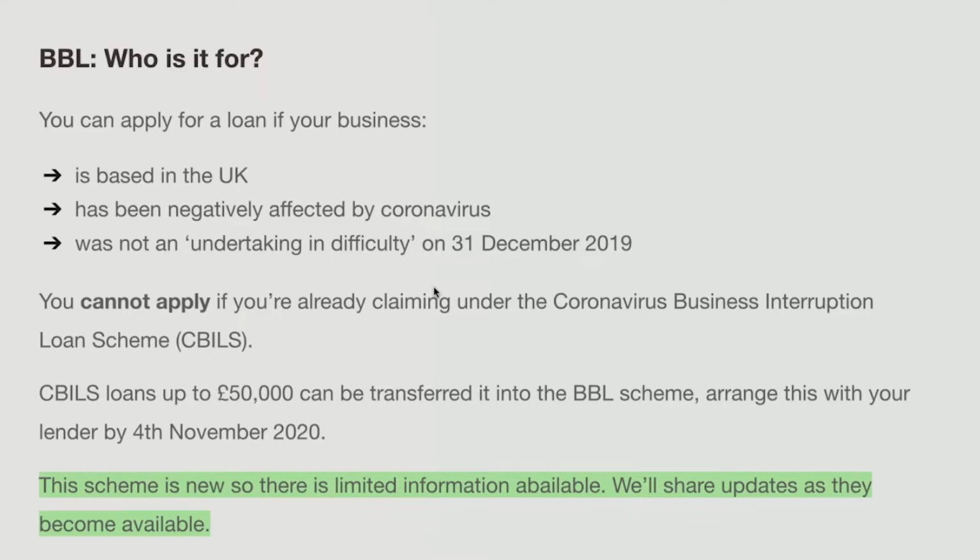You cannot apply for this loan if you're already in receipt of another loan, such as the coronavirus business loan, which I'll talk about shortly. If you are already under that loan, you can transfer it to this new bounce back loan scheme, and you'll have to arrange this with the lender that you've already got an agreement with and a loan for.